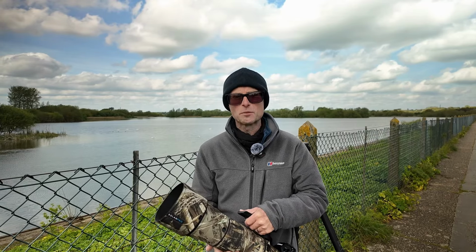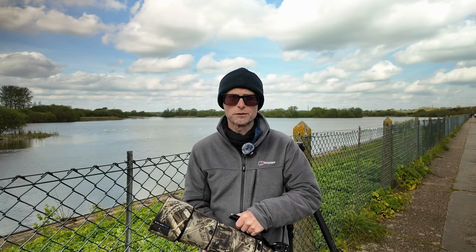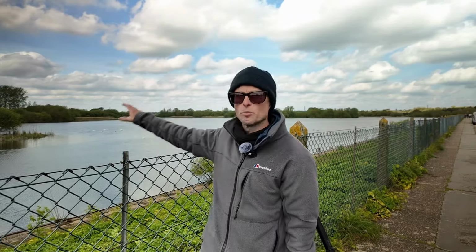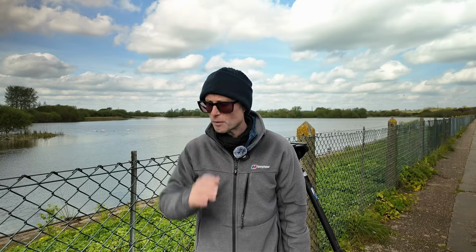So I've got animal eye tracking and bird eye tracking, and it generally works pretty well for birds in flight, especially if the bird is against a plain background like the sky. If it's against a complex background, sometimes it might hunt a little bit, but generally I find most shots it's working. So if you've got bird eye detect, I would definitely use that.